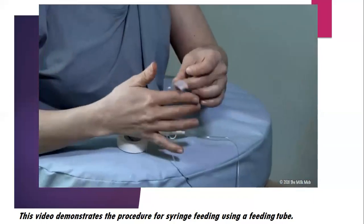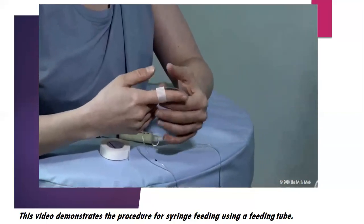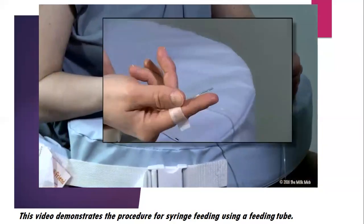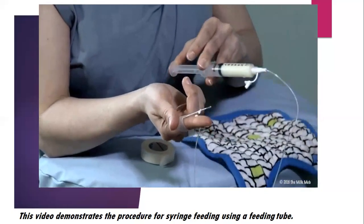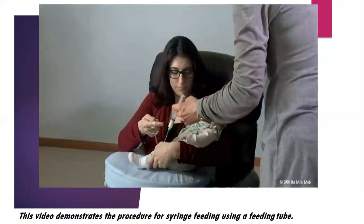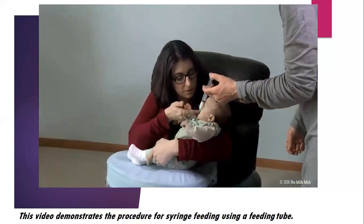At first, this can be done with a partner. As the mother is more comfortable, she will be able to do it by herself. Push gently on the syringe to start the flow of milk. Use very slight pressure. Hold the baby at a slight incline. Touch the baby's lip with the finger so the baby opens its mouth.